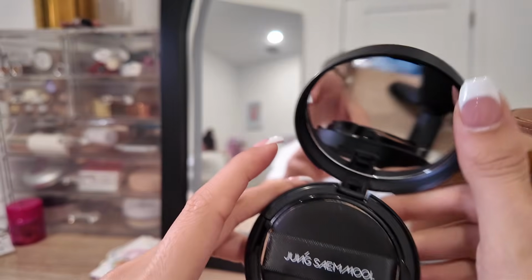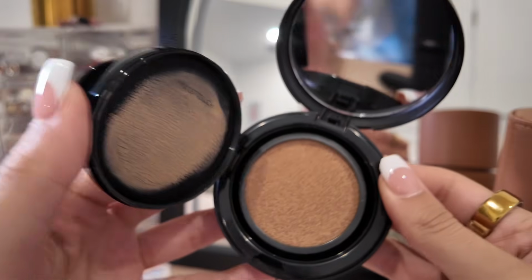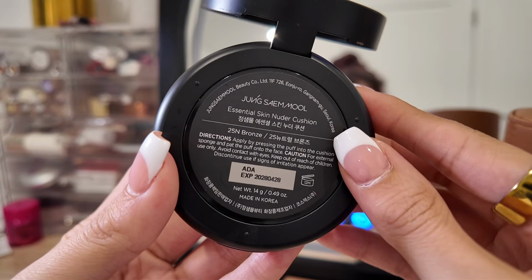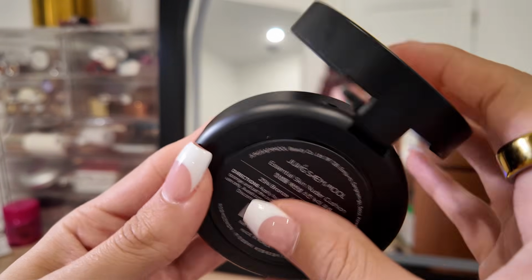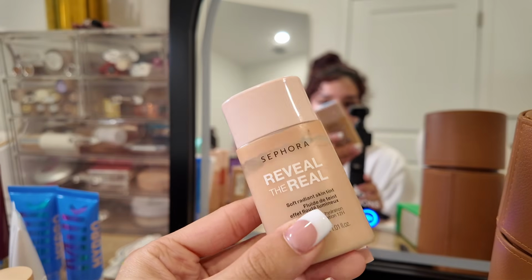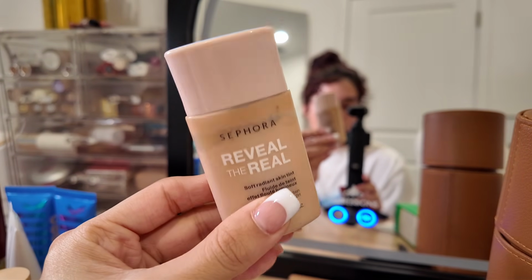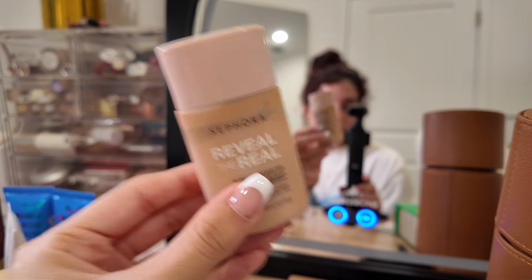Keeping. One in my collection, this is the Jung Se-Mul foundation. It is also a cushion foundation. I am obsessed, and this is in the shade 25N as well. Love. For Reveal the Real Soft Radiant Skin Tint, I honestly just don't gravitate towards this, so I'm going to give it away. It is still good.